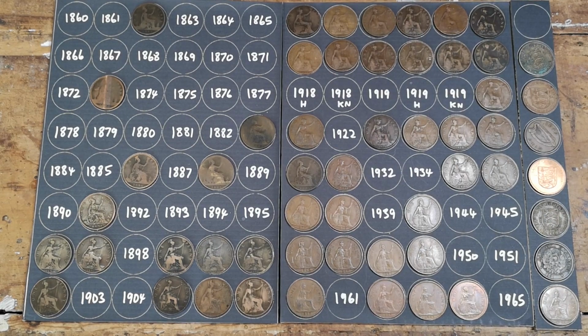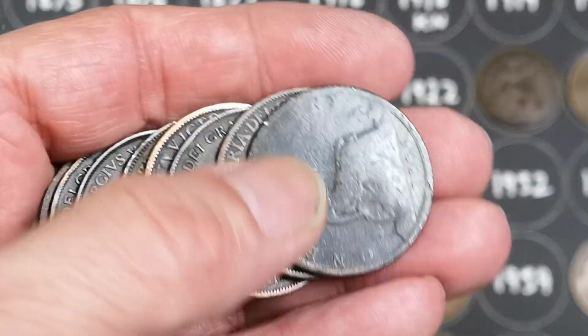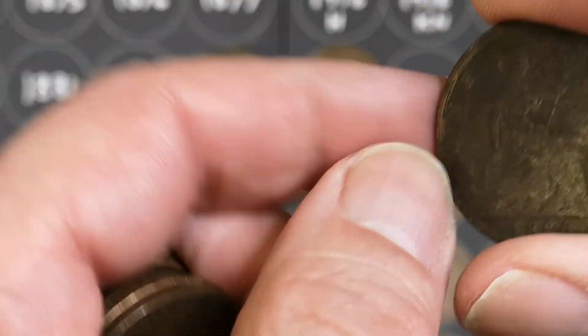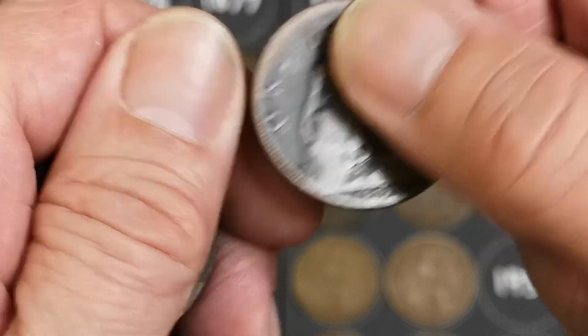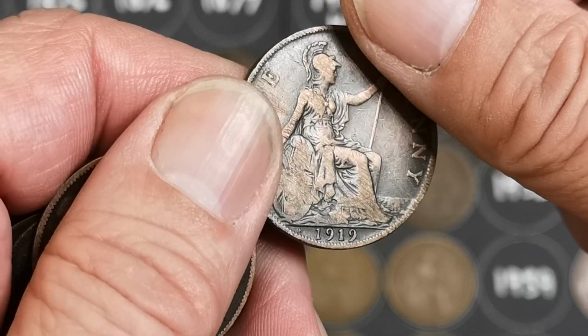Gotta have a few more. Lots of Victorians in here, I notice. And there's another one, an 1886. But I think we've got that one already. Yeah, we have. 1896 Victoria.